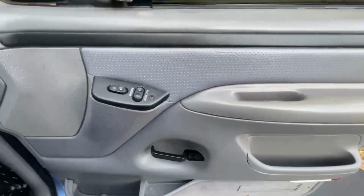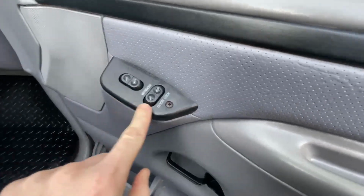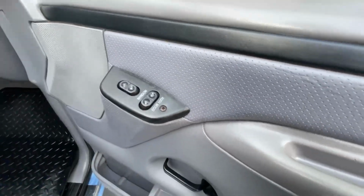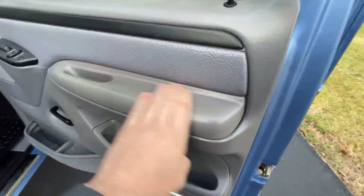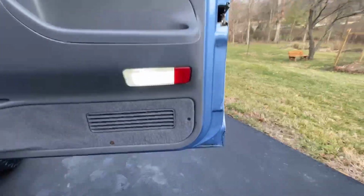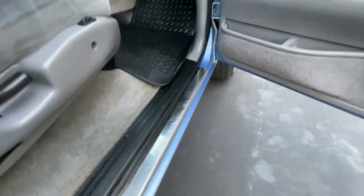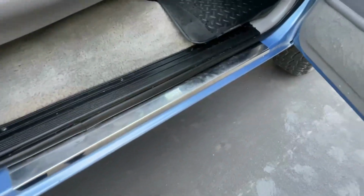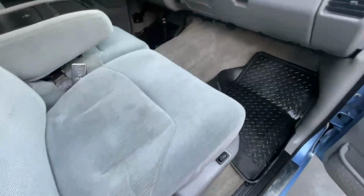Show you how clean everything is from the passenger side as well. You'll see none of the buttons or switches worn, or showing any signs of abuse at all. Armrests are not crumbling or split or anything. Even along the bottom of the doors, you can see there's nothing out of place. Power lumbar for the passenger as well.